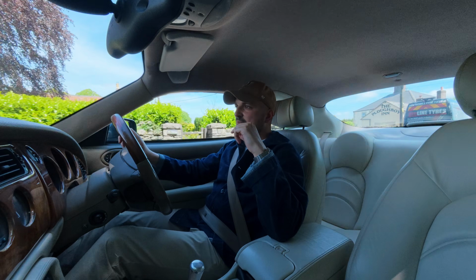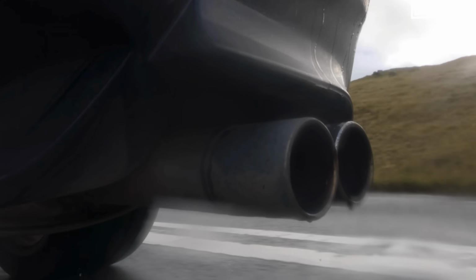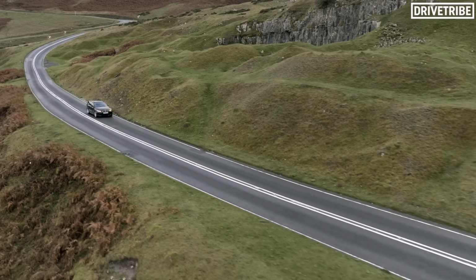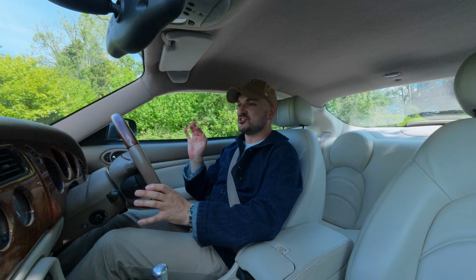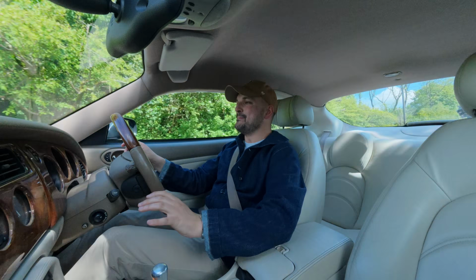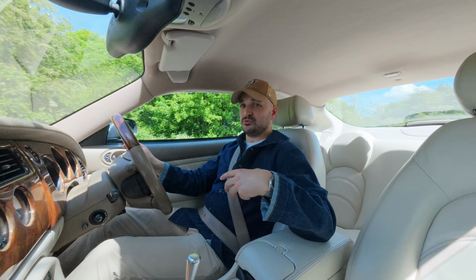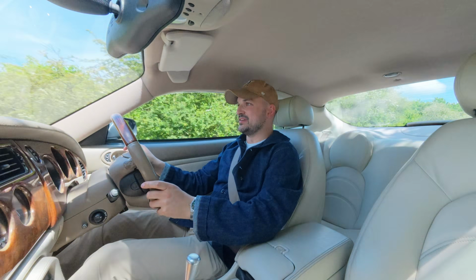The project car before our X100 was an E61 M5 Touring, and that was a similar job. We manual swapped that car as well. But the manual swap in the Jag transformed the car so much more than that BMW. It's amazing how much those automatic gearboxes held back the X100.